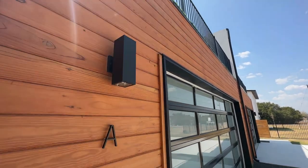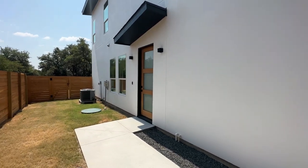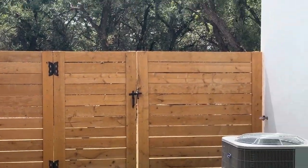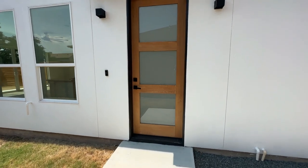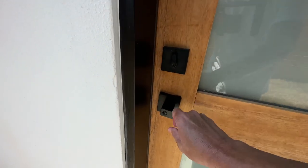So just getting some close up. Something as simple as lighting like that, something as simple as the font on that unit A. Look at that modern door, and you can see that beautiful horizontal cedar fencing. Every element of this has been meticulously styled to be a custom build, and just beautiful white stucco there with this beautiful light cedar door that is modern. Enjoy. This is a fantastic investment opportunity. Take a look.